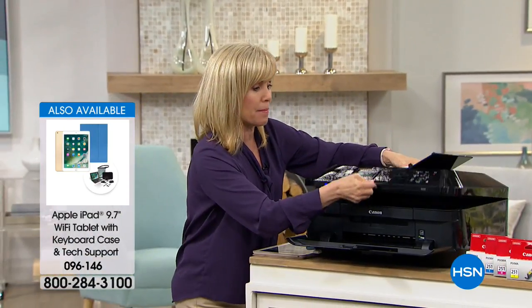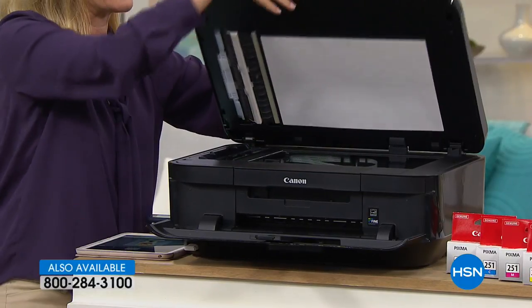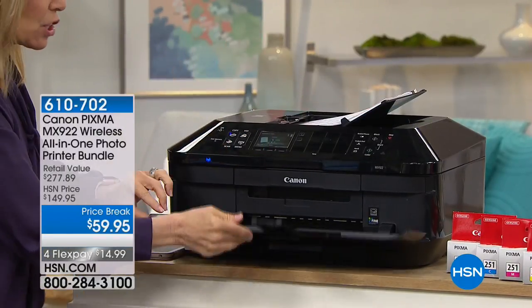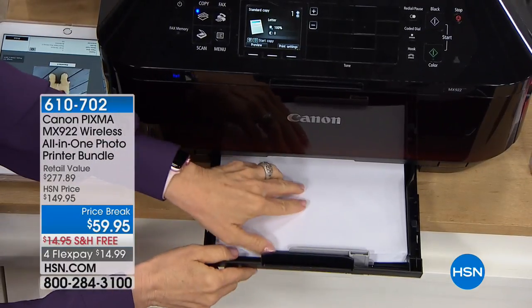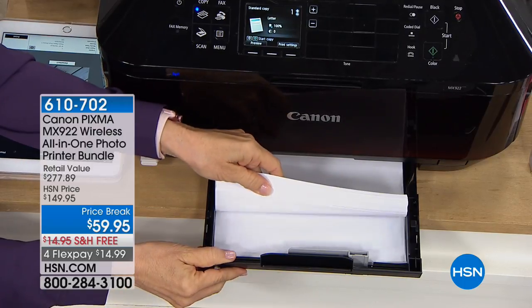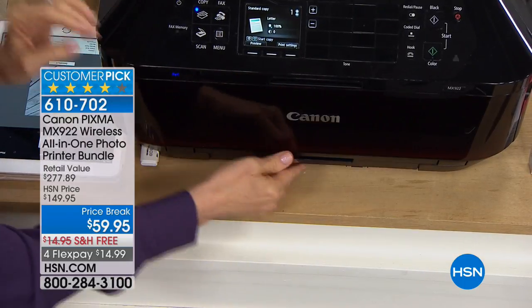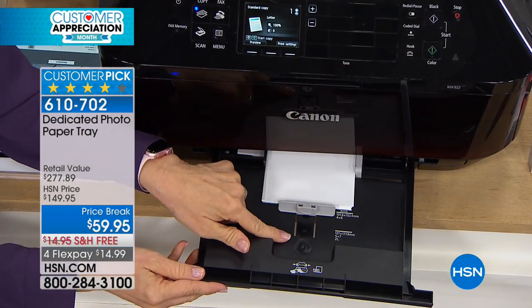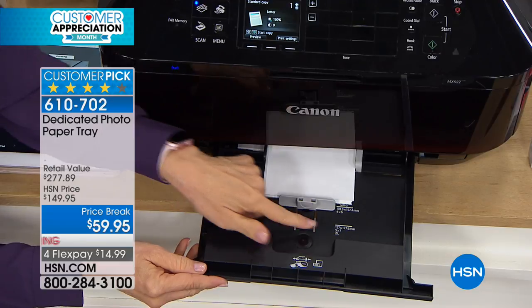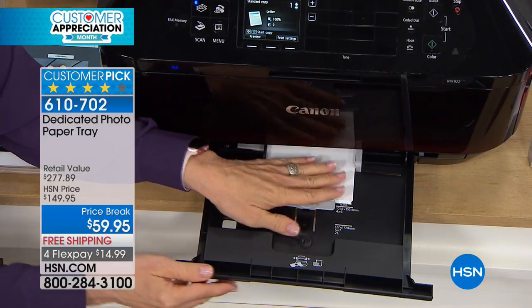In fact, if you want to scan, it has your 8.5x11 full bed flat scanner right there. And then it's got the two paper trays. So this is big, and especially in this price range. It'll hold up to 500 sheets of paper right here, of your regular copy paper. And then separately, your 4x6 photo paper, and then your 5x7. So a lot of printers don't have a 5x7. This does both, and your photo paper is separate.